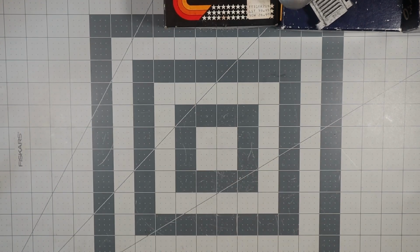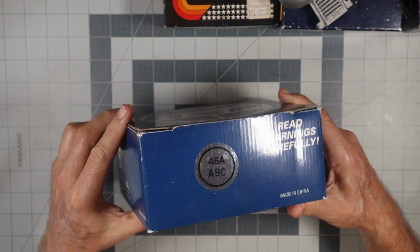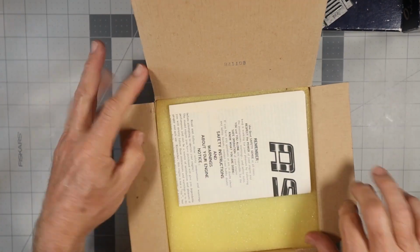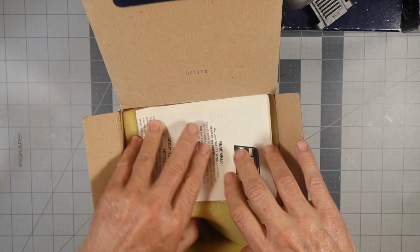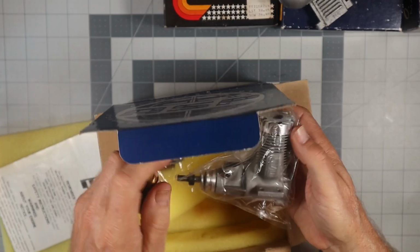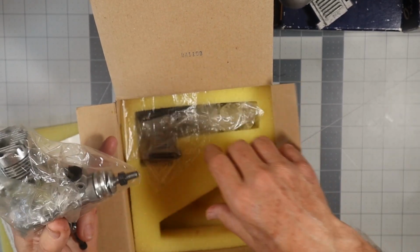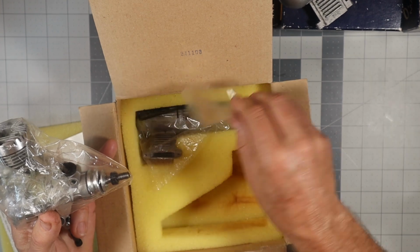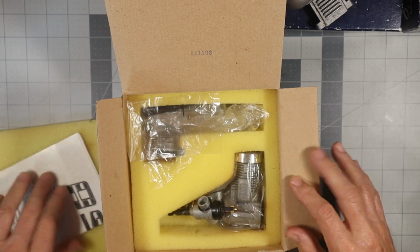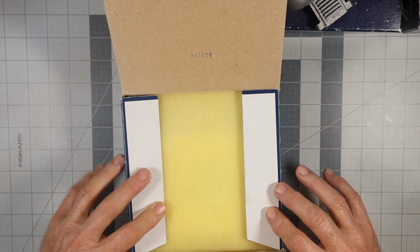So that engine. Here's another one. ASP, I don't know if you can see that, ASP 46 ABC. I have run this engine a few times. This is probably one of the finest, strongest two-stroke engines in the 40 size range ever made. I had several of these in the days when I was flying. I loved these engines. They are just really, really powerful. Comes with exhaust, carb, everything you see here, instruction manual. Really awesome running and powerful engines.